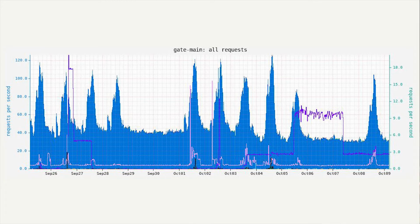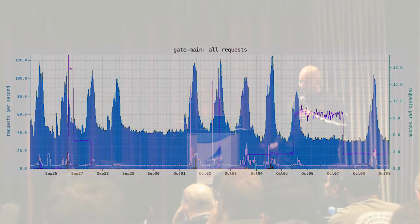Additionally, we have users that get on the system sort of during working hours, and sort of all told, we peak somewhere over 100 requests per second during the day.